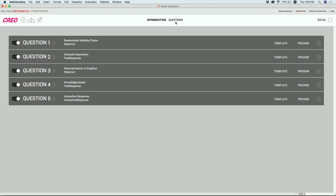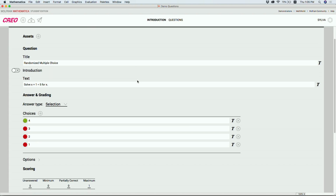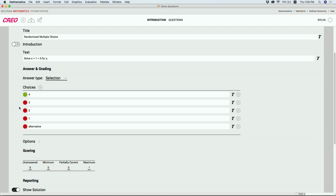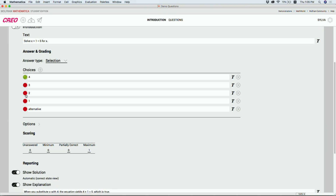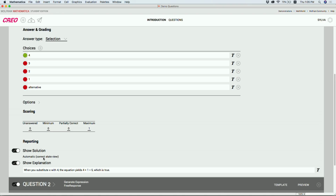Now for the questions part, here are the 5 questions. So this first one was solve x plus 1 equals 5 for x. Standard multiple choice, I can add as many choices as I'd like here, and I can determine which ones are correct by just clicking on these toggles. Then when I scroll down under reporting, it's optional if you would like to show the student the correct solution, as well as it's optional to provide extra explanations for the correct solution.